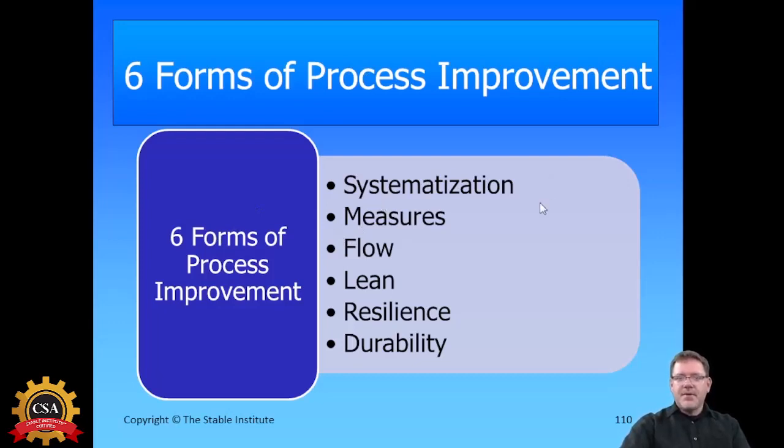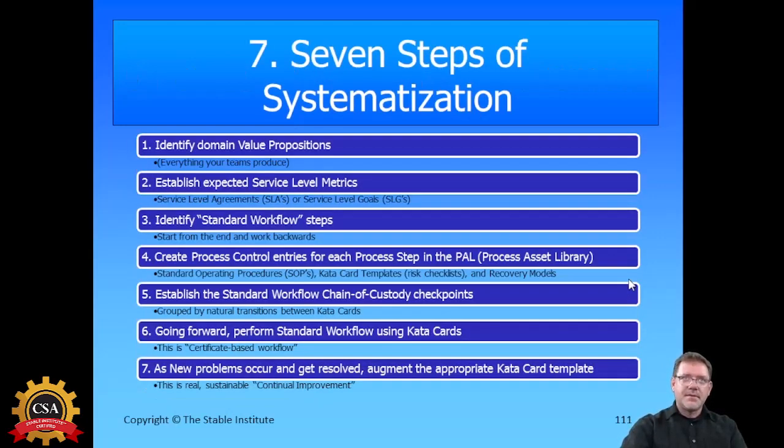Systematization, so creating a quality framework, measuring what's important. Flow means removing roadblocks so that value can flow through your environment as quick as possible. Lean means removing waste so that you have minimal byproduct. Resilience means making a process recover quickly from a problem. And durability means making a process problem-proof. And so stable helps you do all of this with your repeatable processes.